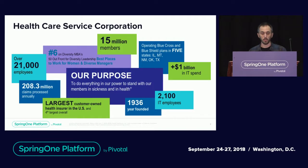This is Healthcare Service Corporation. We stand very close to our purpose, which is to do everything in our power to stand with our members in sickness and health. We are a health insurer, the largest customer-owned health insurer in the United States, and the fourth largest insurer overall. We have about 15 million members and about 21,000 employees. And if you carry a Blue Cross card in Illinois, Montana, New Mexico, Oklahoma, or Texas, there's a chance that you've interacted with us at some point.